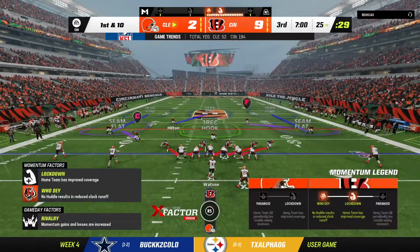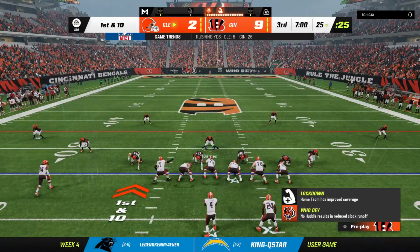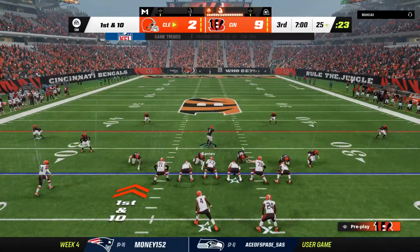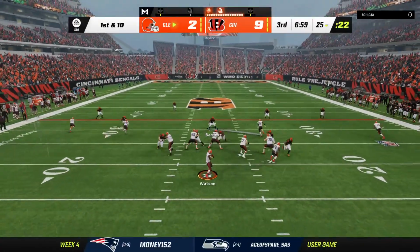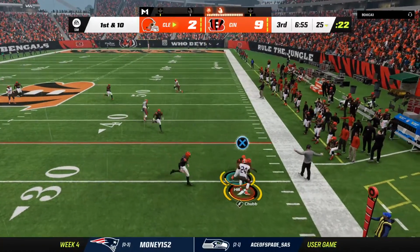The Browns drive about to get started. But, Charles, we saw a pretty entertaining first half, close ball game. Remember there toward the end of the second quarter, the opposition scored to take the lead. Now we'll see if these guys can get a score of their own to regain that lead.